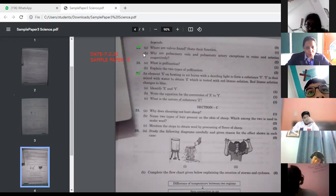I want everybody to complete this section A and B. Write the long answers in your notebook, and the short ones you have written in the book as well. So kindly complete this portion, and the rest will be taken tomorrow. Okay.